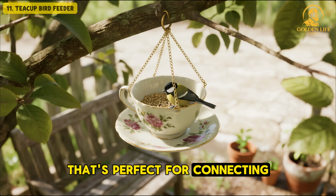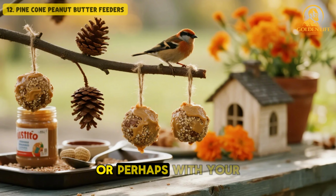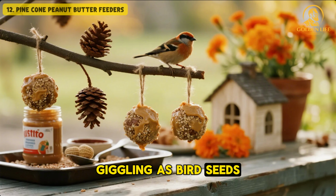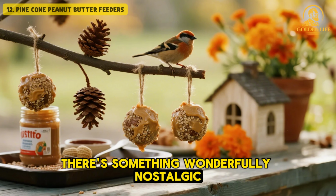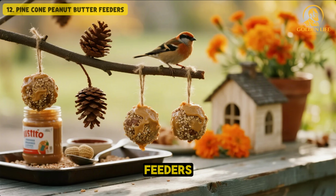Next, we'll keep the welcome going with an earthy delight: pine cone peanut butter feeders, a nostalgic craft that's perfect for connecting with birds, grandkids, and your own gentle memories. Do you remember making these in childhood? Or perhaps with your own kids or grandkids, tiny hands smearing peanut butter on pine cones, giggling as bird seeds scattered across the table. There's something wonderfully nostalgic about this next project. It's simple, it's joyful, and it bridges generations. Pine cone peanut butter feeders.